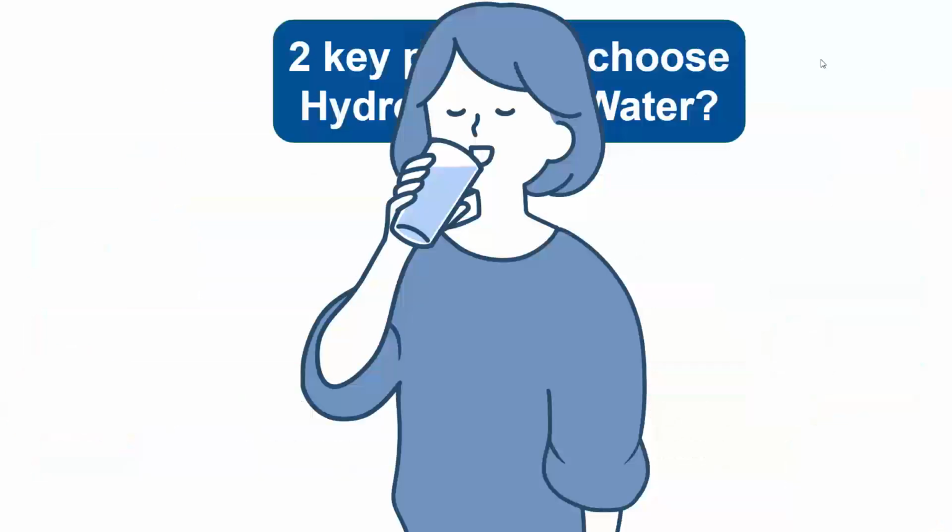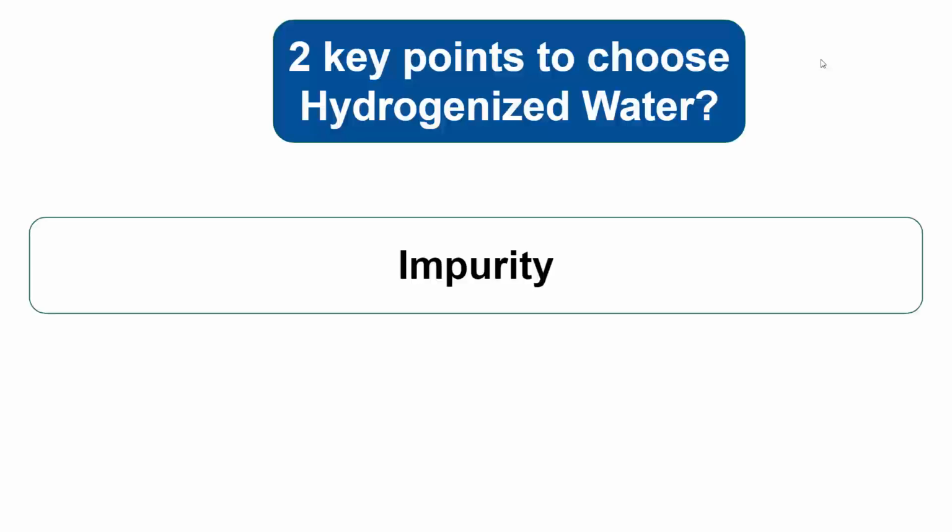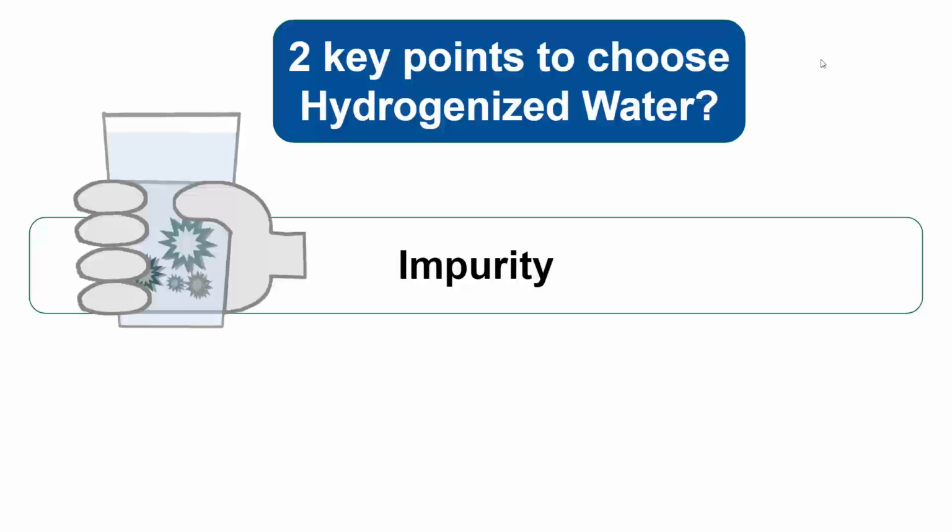And there are a lot of products available, but in order to have a really good product that you can expect hydrogen's health benefit from, there are two major points that you need to look for. One is the impurity of the water, because what you want is pure, clean, safe drinking water in which only hydrogen is dissolved. So it's pure hydrogen in pure drinking water. That's what you want, because hydrogen is hydrogen. Any hydrogen can give you the exact same health benefit.